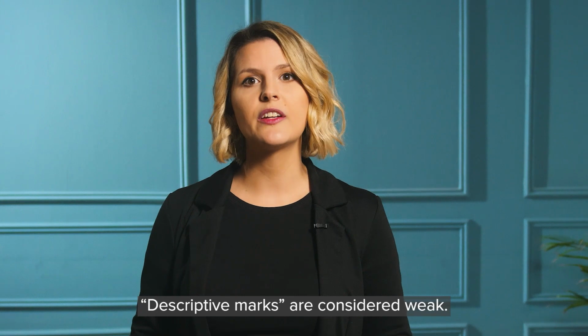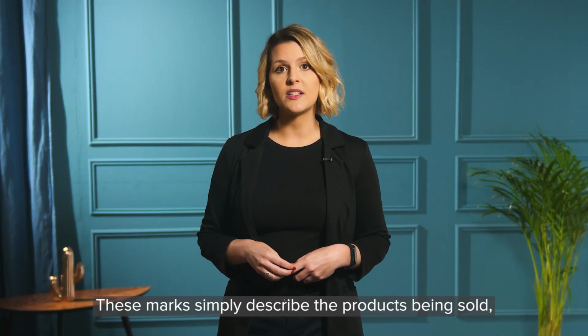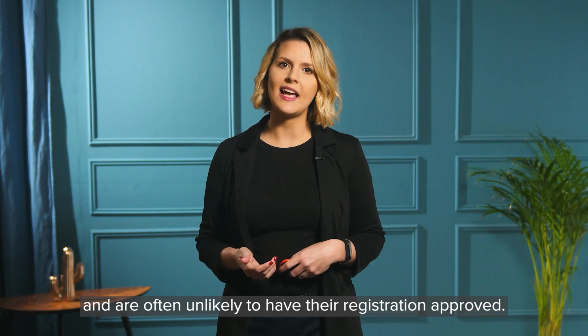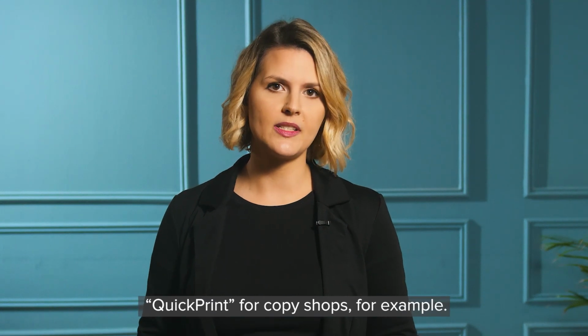Descriptive marks are considered weak. These marks simply describe the product being sold and are often unlikely to have their registration approved. Quick Print for copy shops, for example.